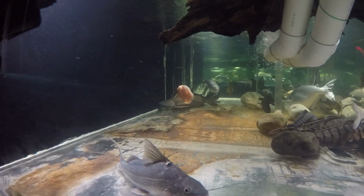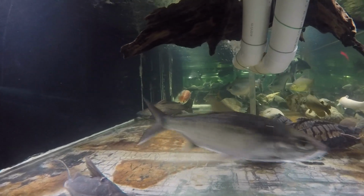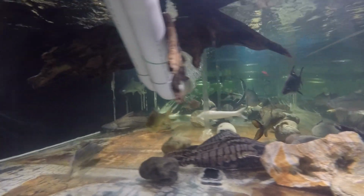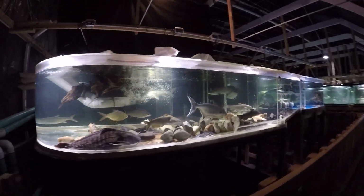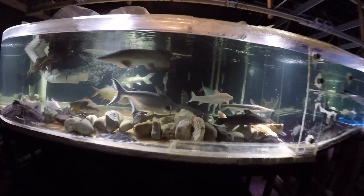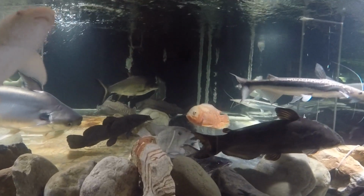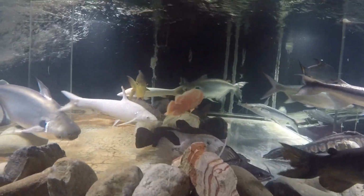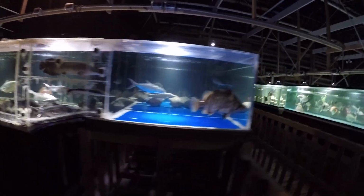This is about, I don't know, 10 hours later. The harassment pretty much stopped a while ago. So Cheeto is doing okay. Exploring her new tank and getting used to it. And the two knuckleheads are back in their corner.